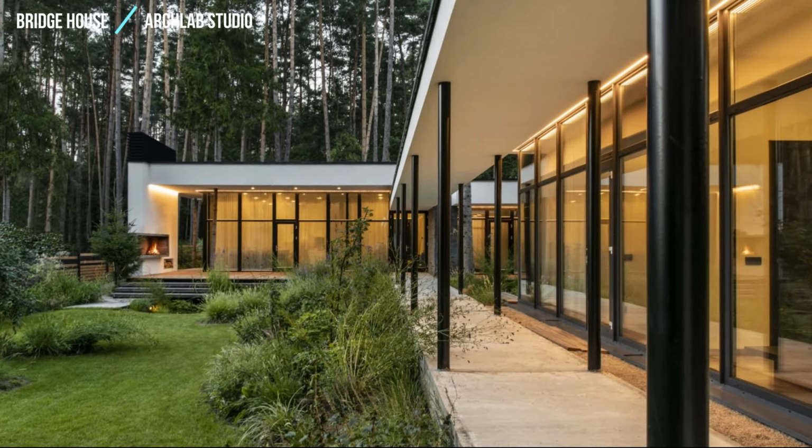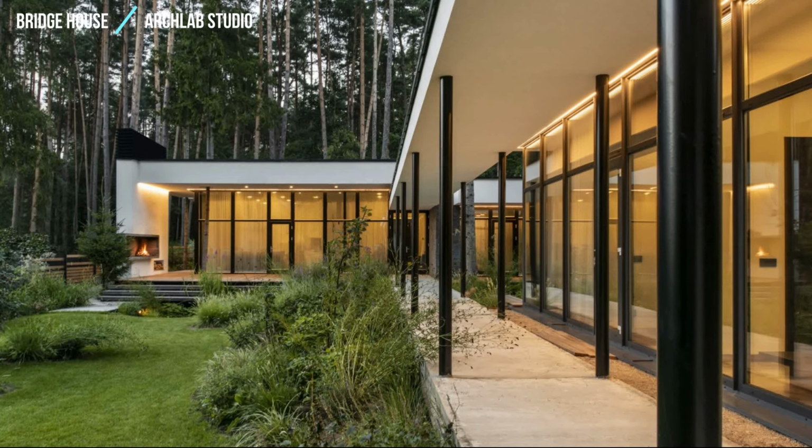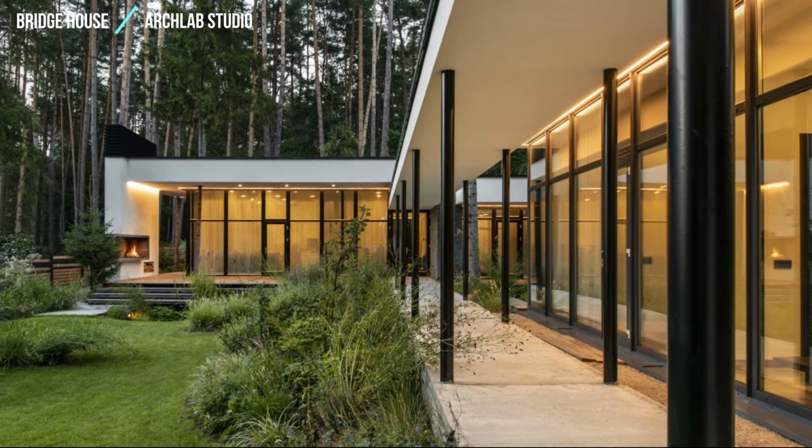In the final result, the modern lines of the house are even more prominent with a green natural environment.